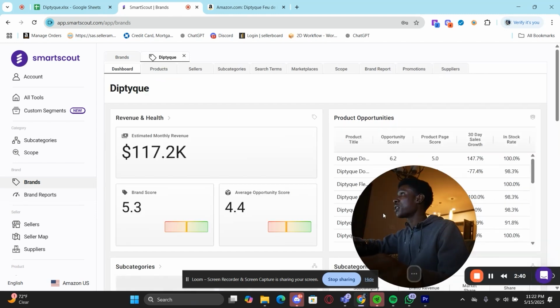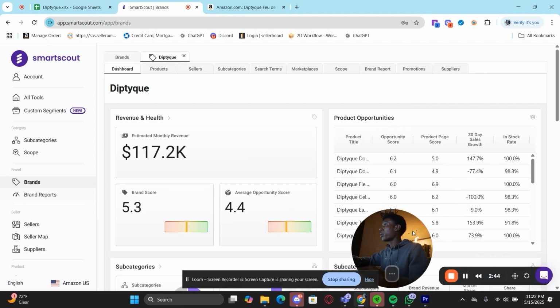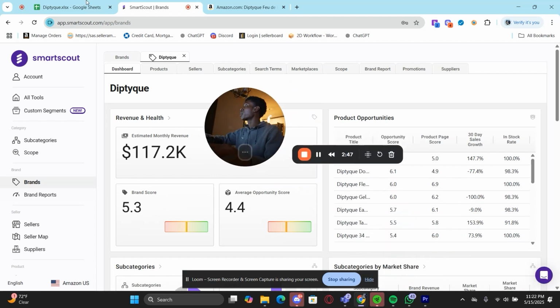So one thing we do see is this brand does currently have a 5.3 brand score. And obviously, if our distributor is sending us a catalog of their products, that means that our distributor is working directly with this brand. And because I have a great relationship with this distributor, they've actually led me to the point where I've worked exclusively with a brand. Now, I'm not going to jump too far ahead, but that always is a possibility when it comes to Amazon wholesale, landing a brand direct account. That's where you want to be eventually.